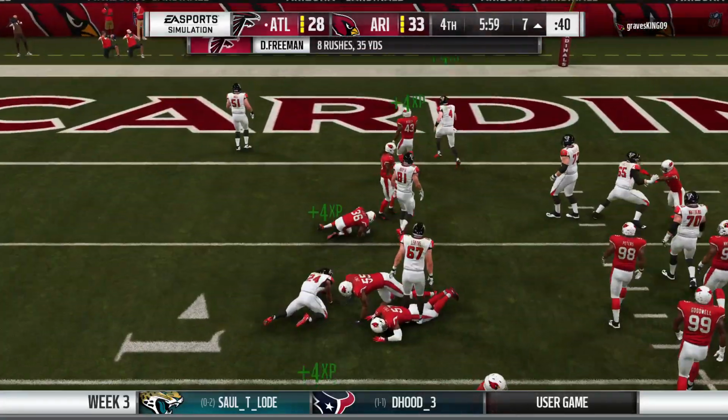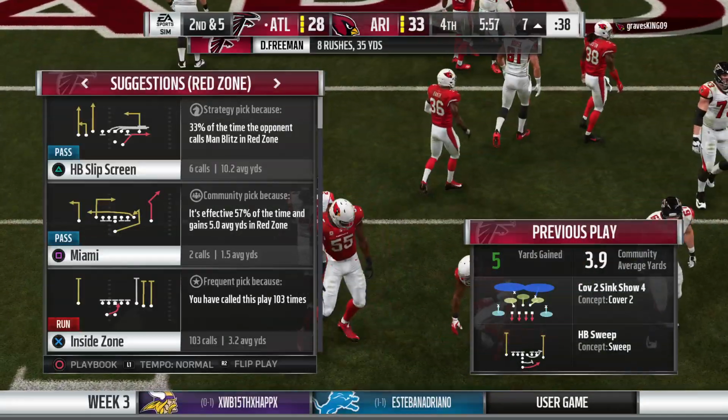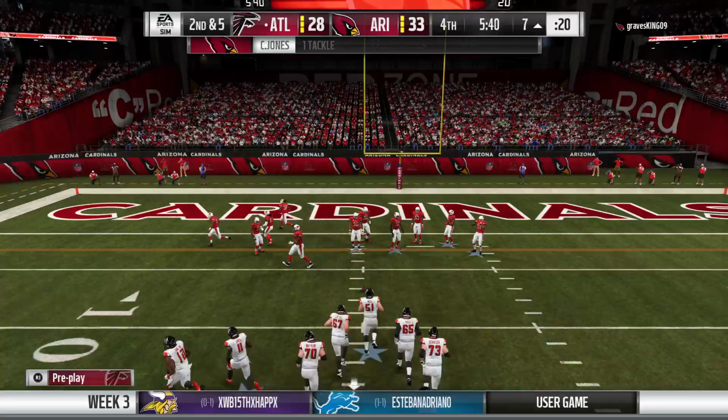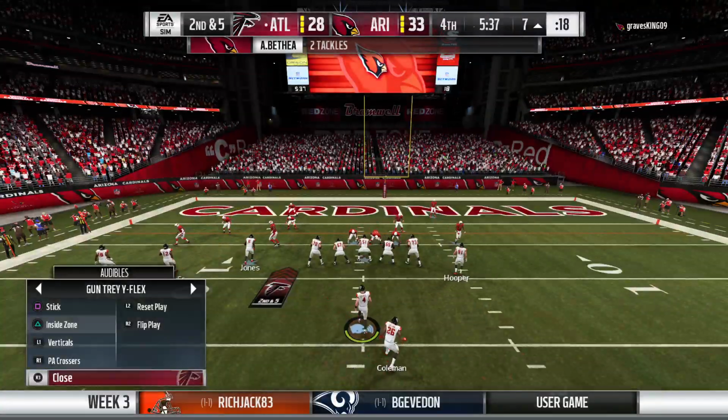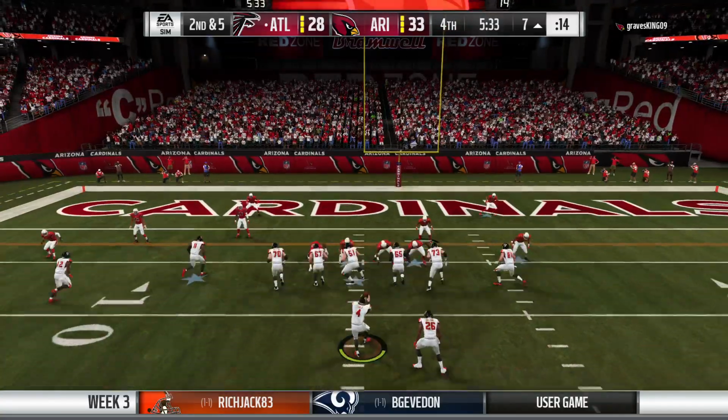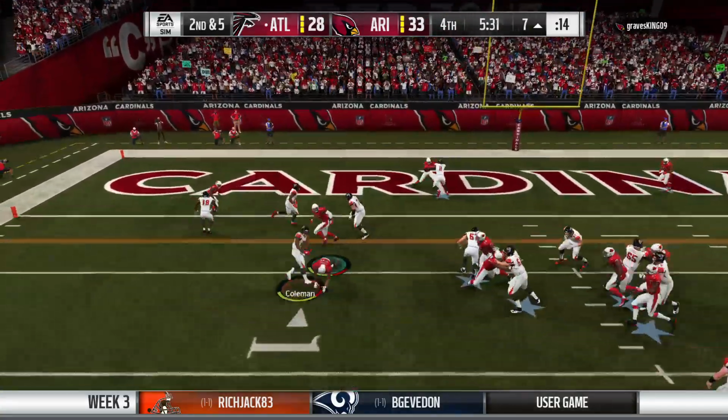And he's going to fight his way forward here for a modest gain. Give him 5 on the carry there, and it'll be second down. He was hoping to get to the edge, but they did a really nice job of forcing him back inside. That's excellent fundamental defensive football. Don't let him outside where they can really shred your defense.